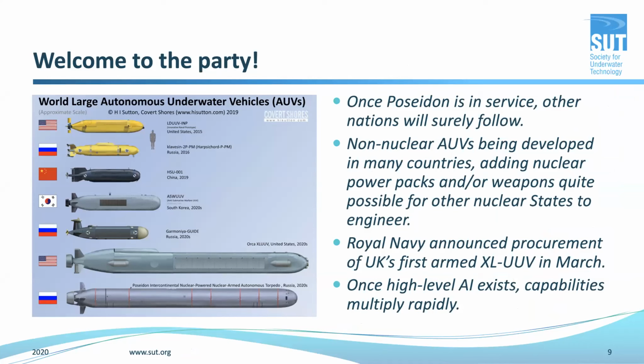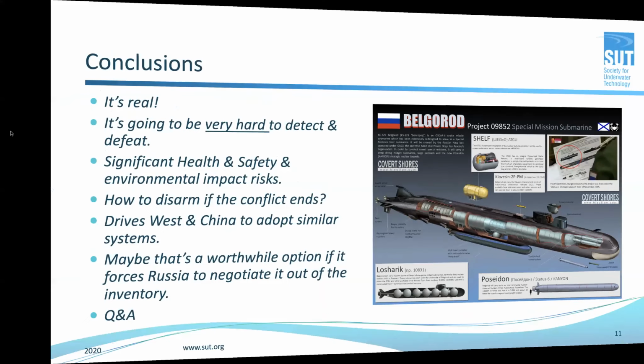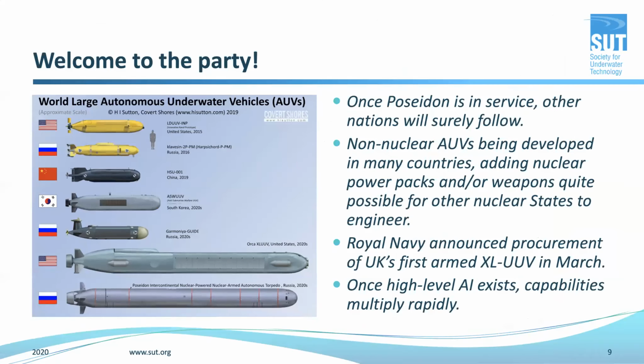I also think, and again, my thanks to H. I. Sutton for his picture here, once one country starts deploying systems like this, you could argue it opens the floodgates. We already know that non-nuclear autonomous underwater vehicles are becoming quite widespread systems. Oops, I need to go back a page. Right. So yeah, the non-nuclear systems are becoming widespread now.